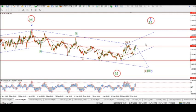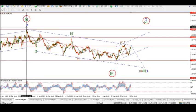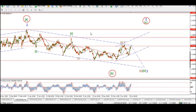This has been the dominating wave count that I've been working with in Eurodollar since the wave 2 high, since January. So I've been working on the development of a large degree wave 3, and this large degree wave 3 would be expected to continue lower. The price has dropped, but we have not seen any acceleration lower.